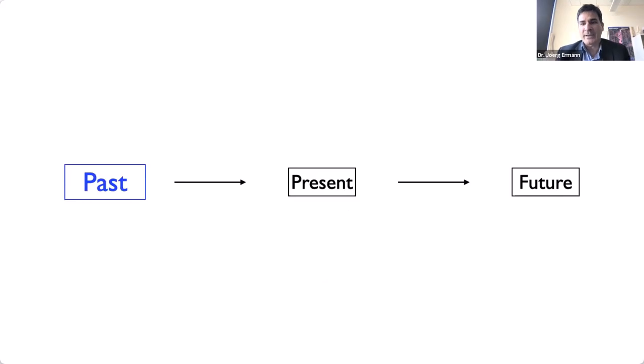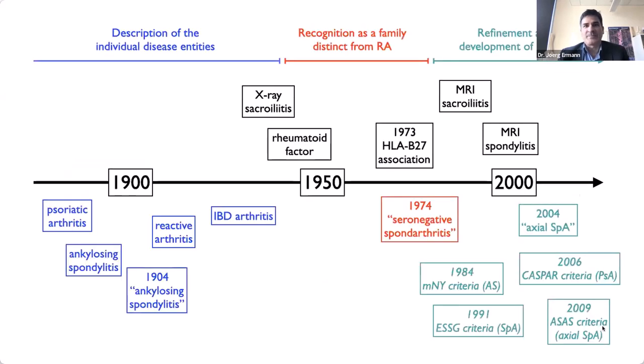I divided my presentation into three parts, past, present, and future. And so let's start with the past. So the spondyloarthritis concept that we use today is the result of a historical development, and that's shown on this slide. And one can distinguish roughly three phases.